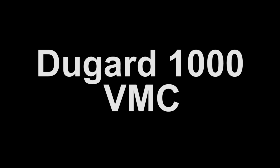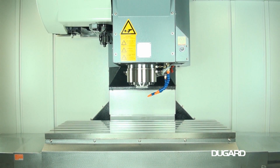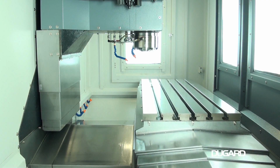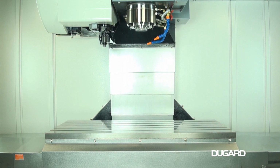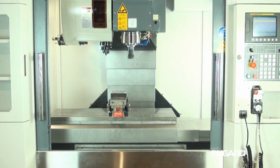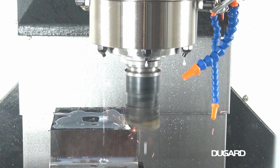The Dugard 1000 is the second largest machine in the range of high specification, cost-effective VMCs at Dugard. It's a range of compact, sturdy machining centres, also including 550, 760 and 1350 models. It has an X-axis traverse of 1050mm, Y-axis traverse of 640mm and Z-axis traverse of 660mm.